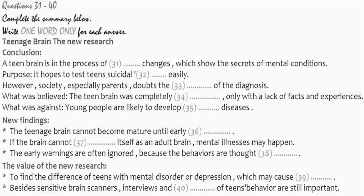All that is fine when the brain develops normally. But if the teen brain fails to successfully reinvent itself as an adult brain, mental illness may happen. Researchers increasingly believe if that process stops for some reason, teens are likely to develop mental illness. Early warning signs might be disregarded, as adults may think them the typical teen behaviors.